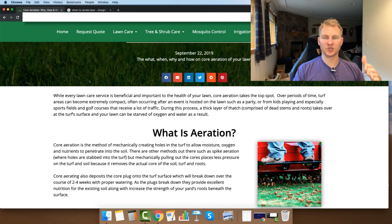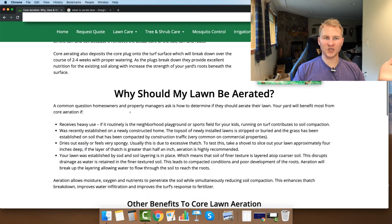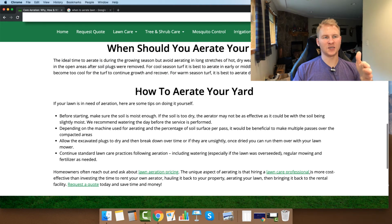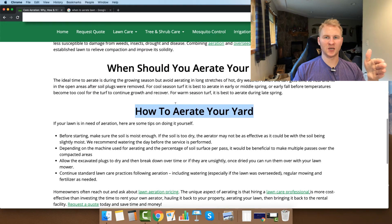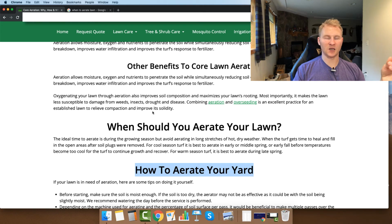So essentially what I did was just go through and ask the question of what is it and why should you do it, other benefits and when should it be done, how to aerate. And you can see I utilized some of these questions in the H2 header. So Google will pick up on that on their bots when they index the page.